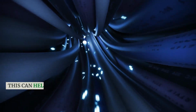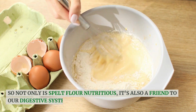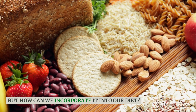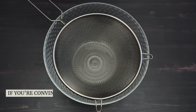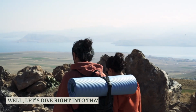What's more, spelt flour can also play a role in weight management. The fiber it contains is not only good for our gut, but helps us feel fuller for longer. This can help control overeating and maintain a healthy weight as part of a balanced diet and active lifestyle. So not only is spelt flour nutritious, it's also a friend to our digestive system. But how can we incorporate it into our diet?